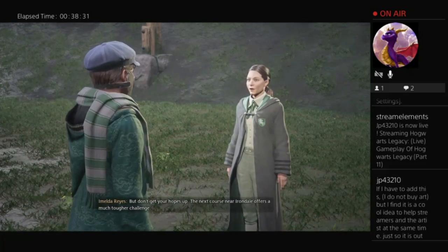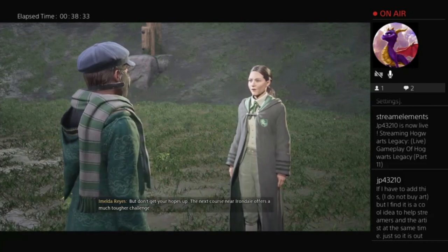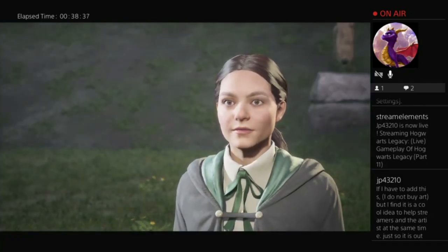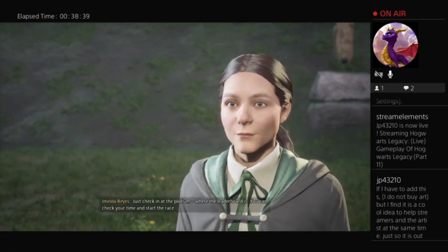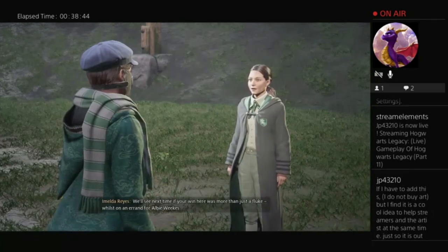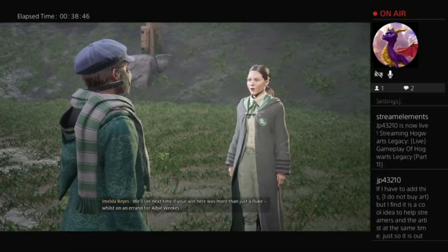The next course near Irondale offers a much tougher challenge. You can try to prepare by racing this course again. Just check in at the podium, where the leaderboard is. You can check your time and start the race. We'll see next time if your win here was more than just a fluke.